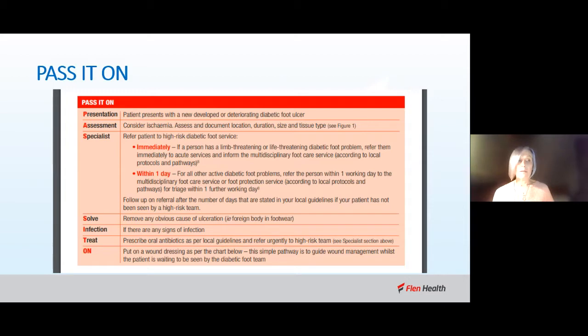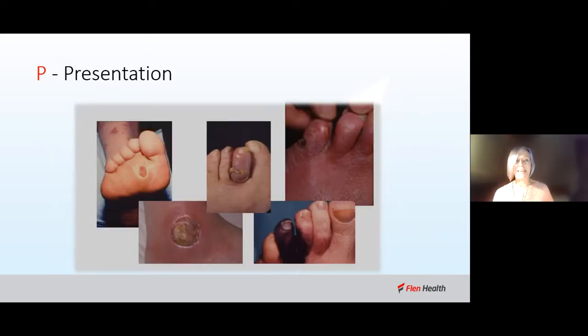So I'll begin at the beginning with the P, presentation. We all know that they present in many shapes, sizes, formats, causes, smells, looks. What I didn't put was that they present on a Friday afternoon late when you could well do without it, but I don't think we can solve that problem.